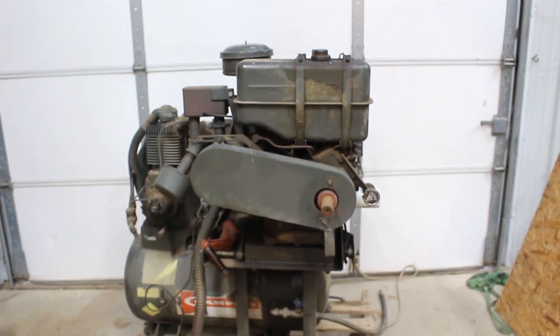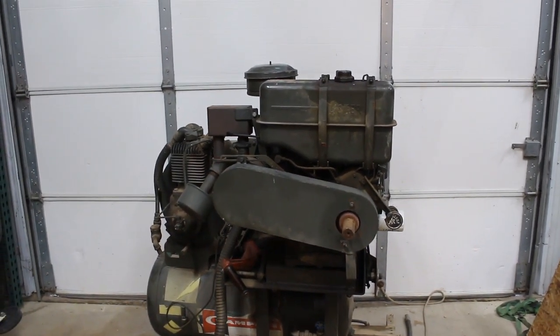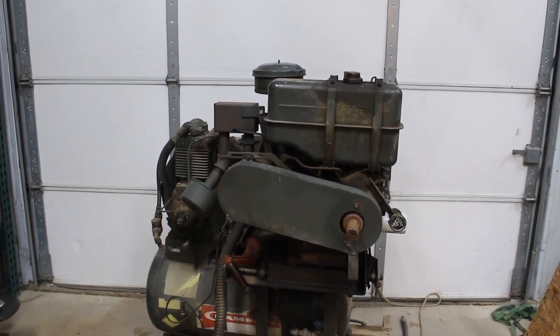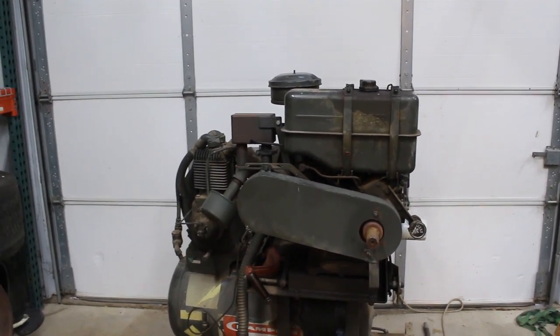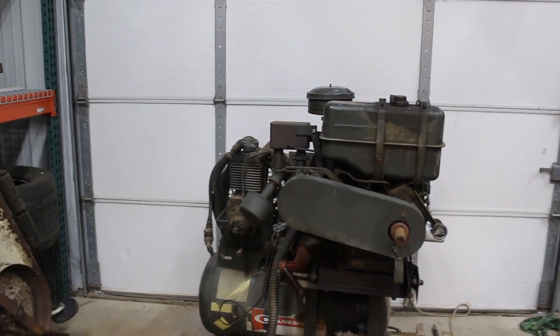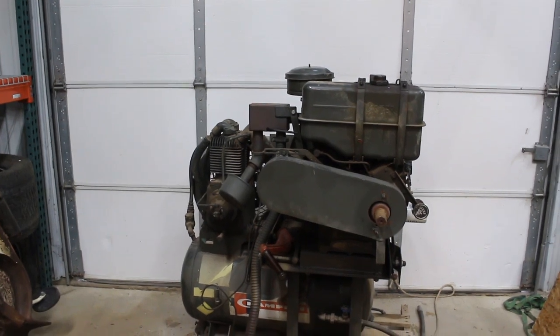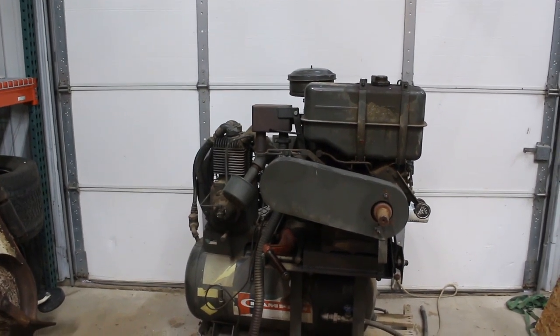I mostly bought it for the engine. I really don't care about the compressor at all. I just thought having a single cylinder air-cooled diesel engine would be kind of cool. But this is a Lister ST1 diesel engine, approximately 10 horsepower from best I can determine.